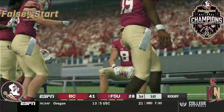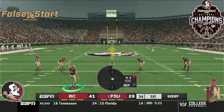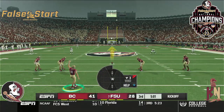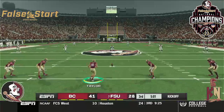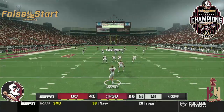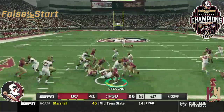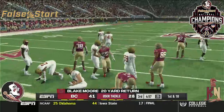Brad, I love these kind of drives. They're old school, grind it out and earn the yards and just rip the heart right out of that defense. Taylor ready to kick. He'll return it from the 4-yard line. Oh, man, did he take a hit.